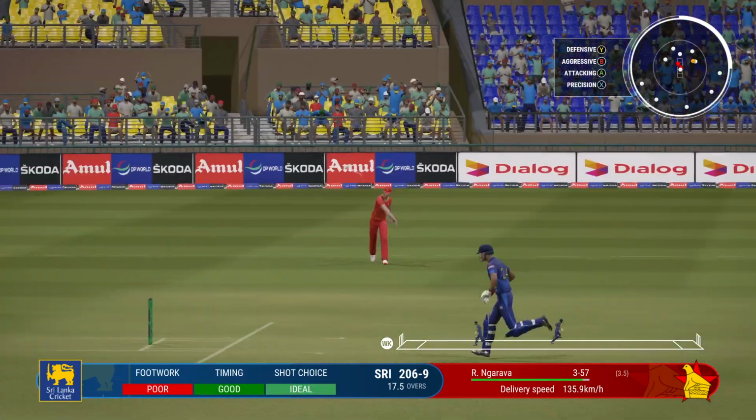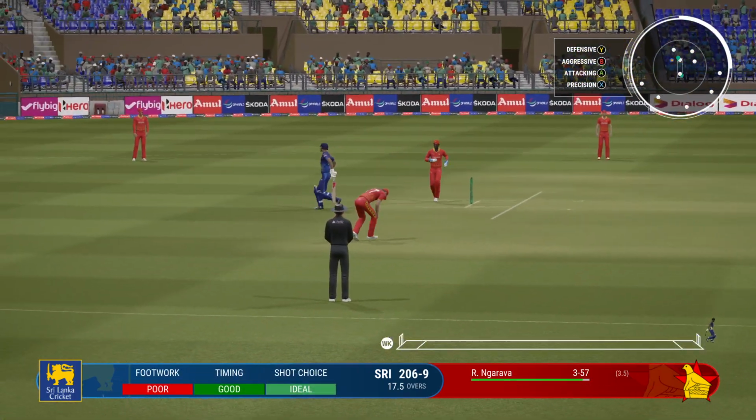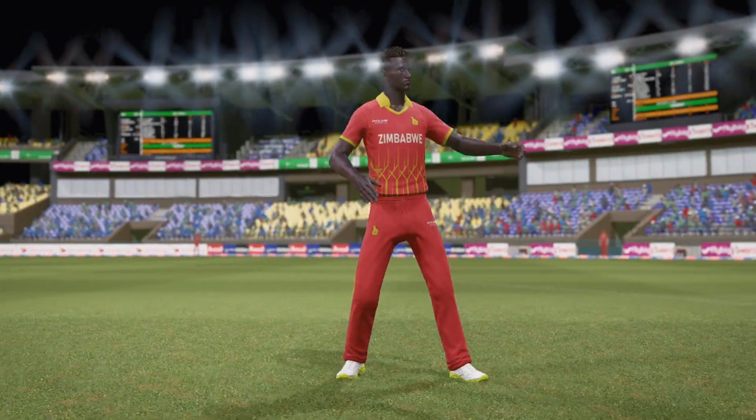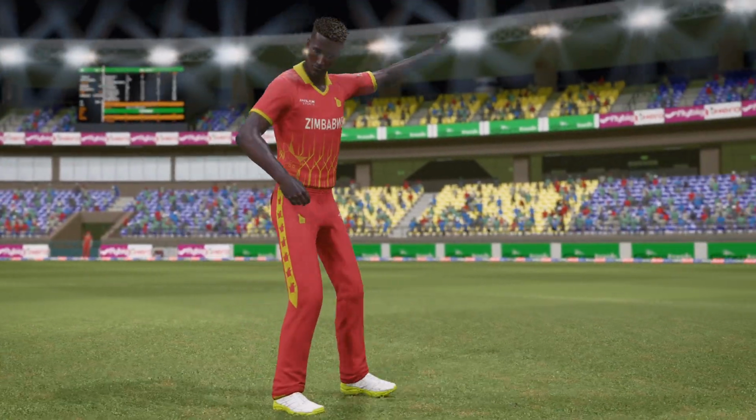Doesn't beat the infield. Needs to be on target. Misses. That's a big chance gone begging. End of the over. 2 runs added. Sri Lanka, 207 for 9.